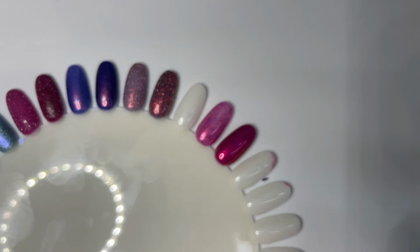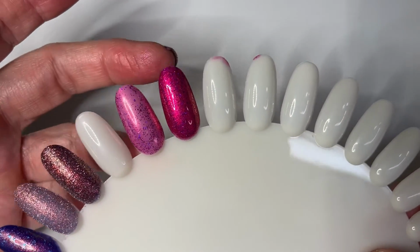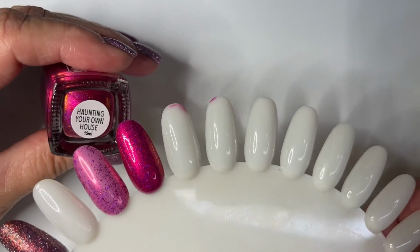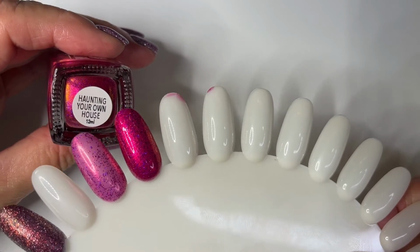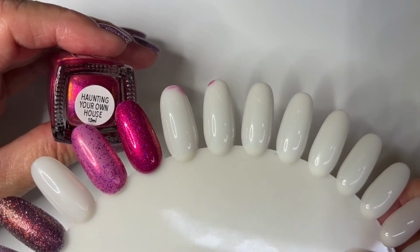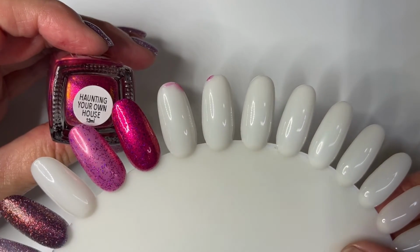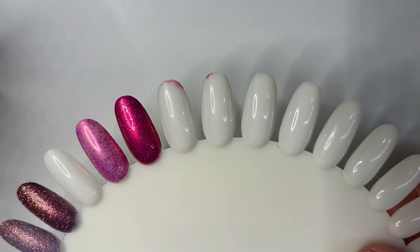So here is that one. Haunting Your Own House in 1 coat and now 3 coats. This one you would have to find in a D-stash, or maybe she does mysteries if she has overpour. I do not know. Maybe she'll bring it back next year for Rewind again if it's that popular. Very pretty. Like that one too.